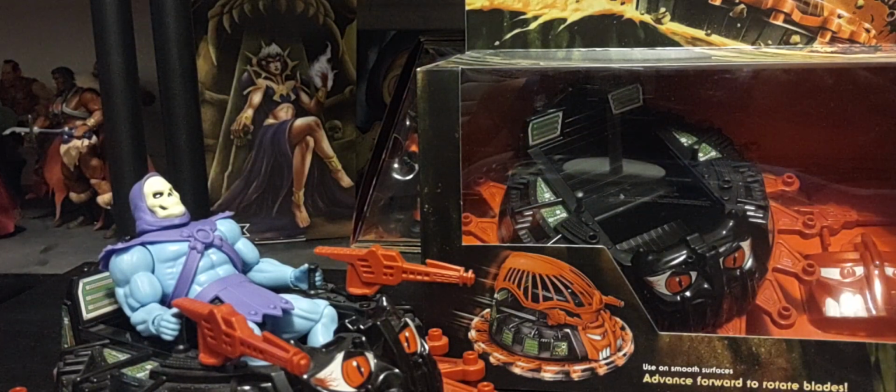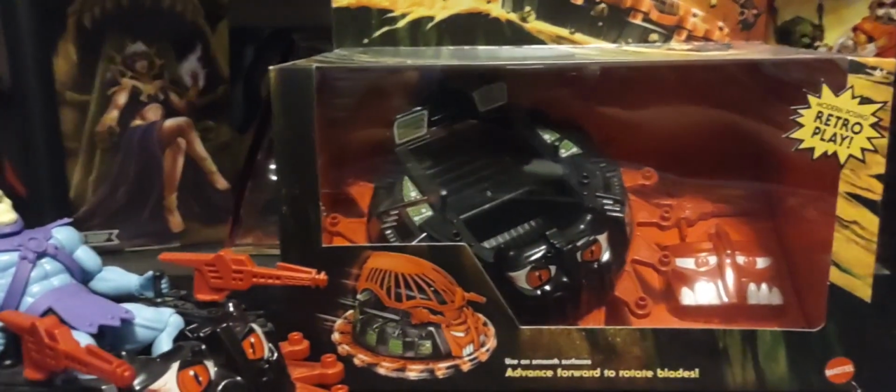And as I said in my Sky Sled re-review, I really wish that the Sky Sled, of course, came with the Battle Ram and not with a figure. And Prince Adam, like Mekaneck, should have been on their own card back, and not with a vehicle. But it's an amazing vehicle, and Mekaneck is incredible. So we'll take a look at that tomorrow, guys, if we don't get anything new on the collection.